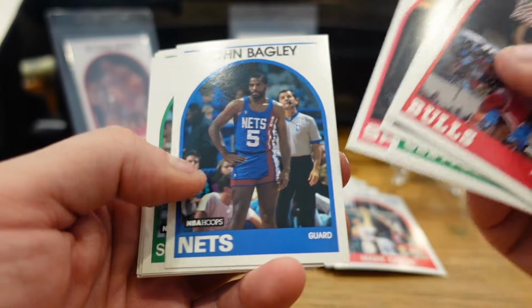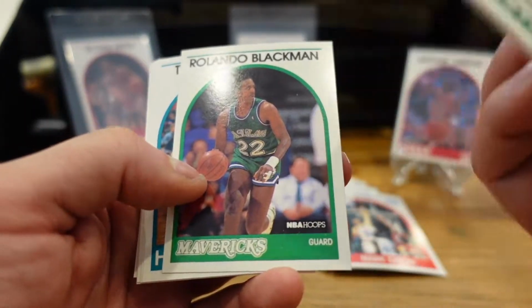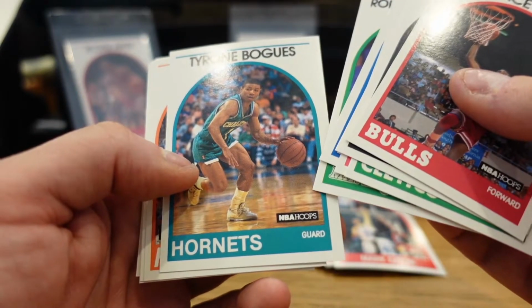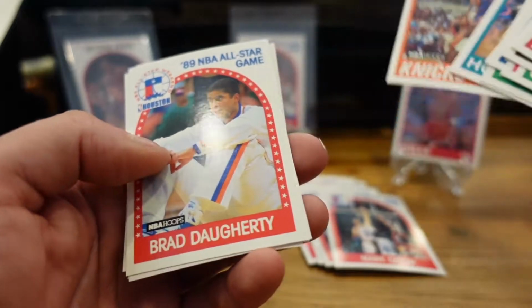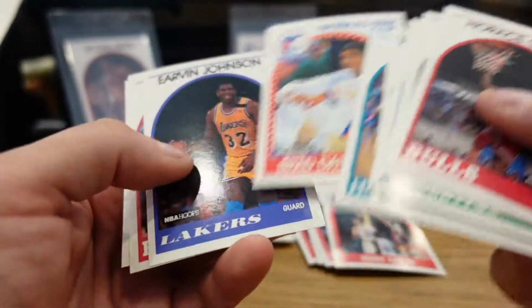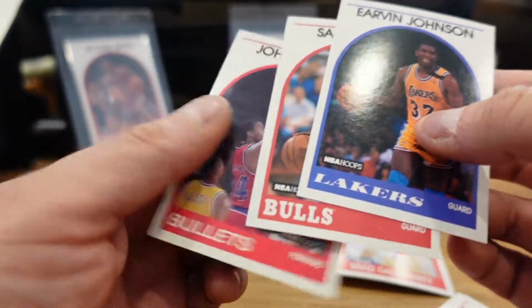We have a first pick, a second pick. Oh yeah, the same box. We should get a Jordan in here. Then that would top it off. Patrick. Oh, Patrick. Good old Patrick. Magic! That's a good pass.